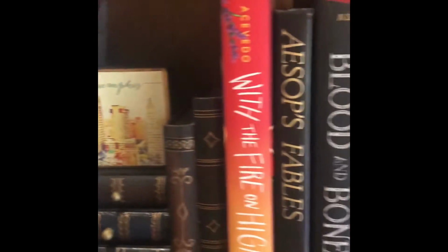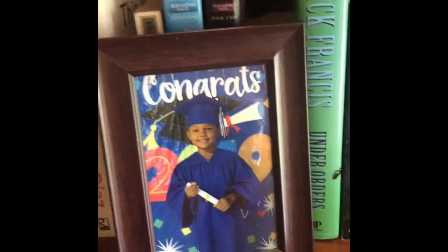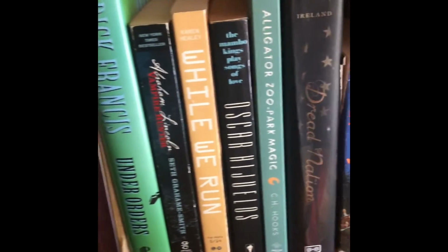So next here is my fiction section. I've got a lot of YA, but I've also got a good amount of literary fiction. That's my son at his preschool graduation. He's so adorable. Some more of my fiction books. That's me and my sister in the tub as kids.